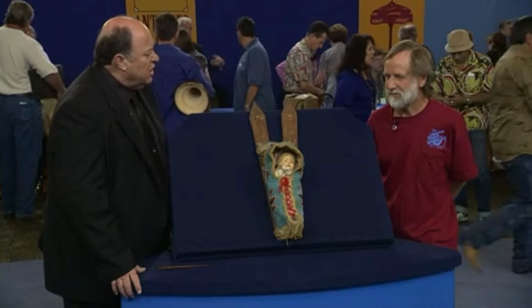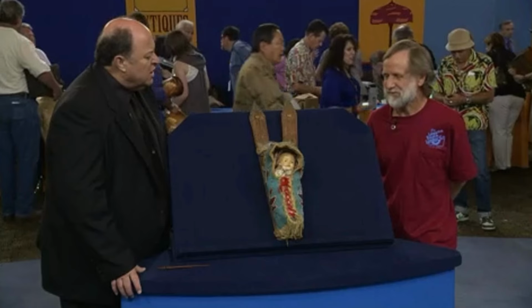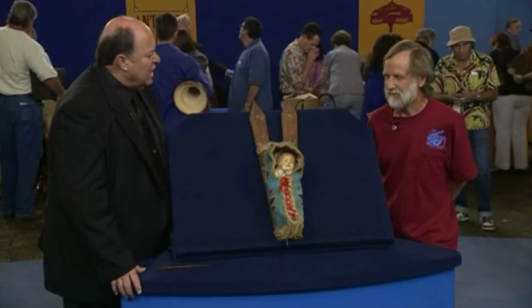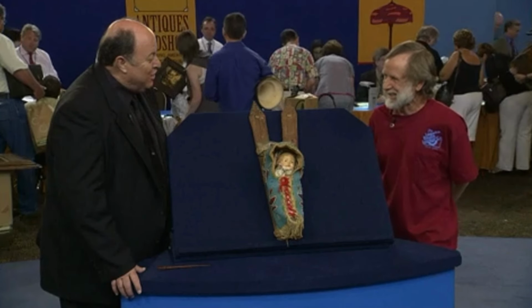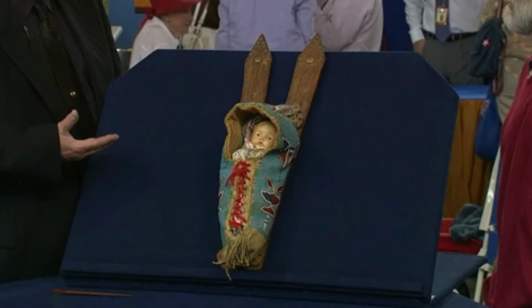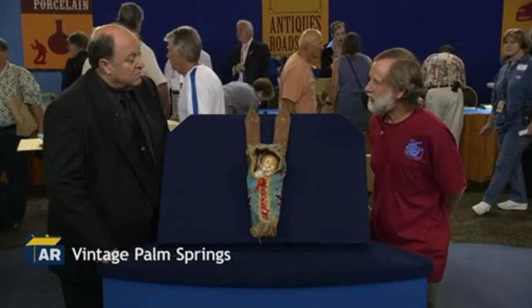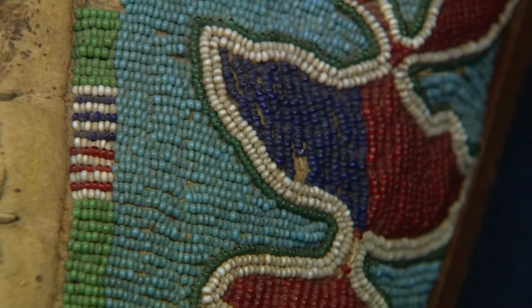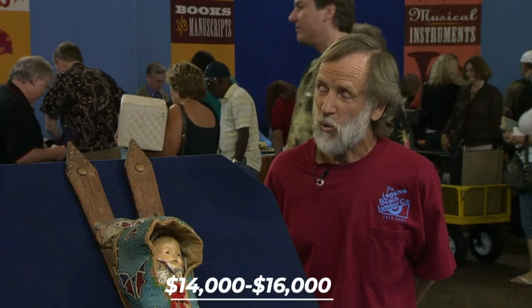This toy baby cradle was made by prominent Comanche beadworkers. Two prominent Comanche beadworkers used that kind of material and made some of these toy cradles. It was a common practice to enhance them with decorative elements like yarn. The doll inside the cradle is a composition doll from the same time period, valued at around $50. However, if the cradle were to be sold exactly as it is, I would say $14,000 to $16,000. Whoa, that's not too shabby.